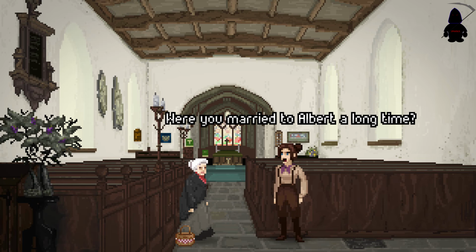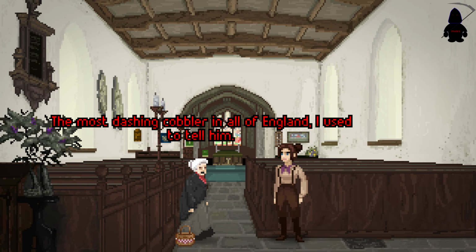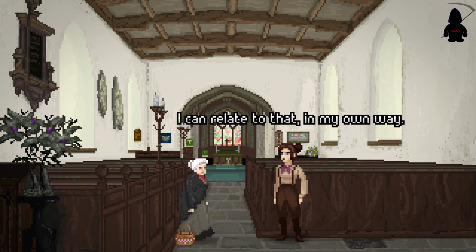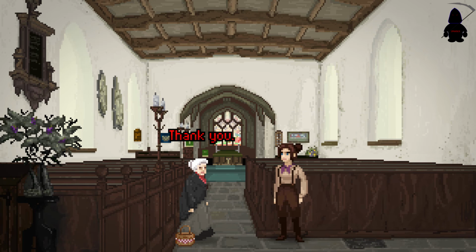Were you married to Albert a long time? Aye, too many years to count. He was the cobbler here in Bewley, the most dashing gobbler in all of England, I used to tell him. Love is precious, pet. There's nought that can replace the hole it leaves in your heart. I can relate to that in my own way. I wish you strength in this difficult time. Thank you. With God's blessing, I'll get by.